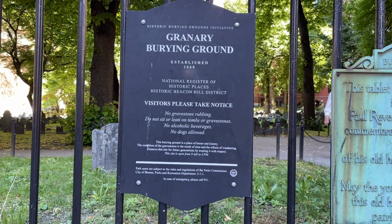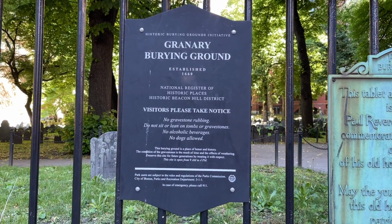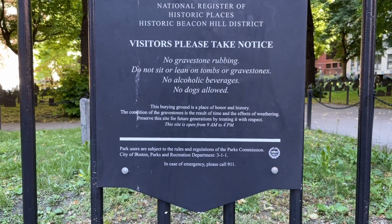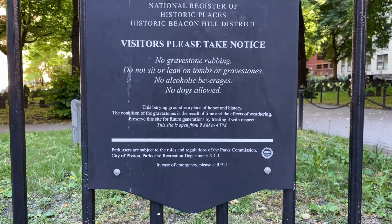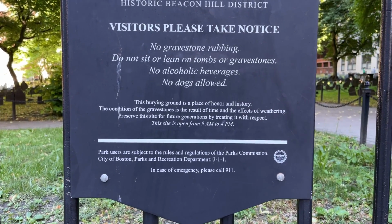Historic Burial Grounds Initiative, established 1660. National Register of Historic Places, Historic Beacon Hill District. This burial ground is a place of honor and history. The condition of the gravestones is the result of time and the effects of weathering.